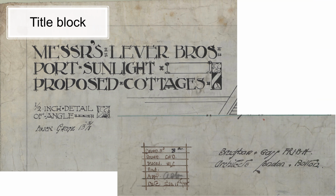Many times it's easiest to start by reading the words, the title block. The title block will contain the project name, the architect's name, address, the project location, and date, if they were thorough. Sometimes they were not.